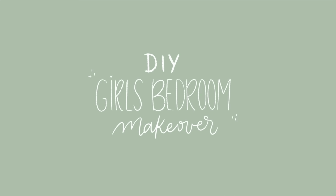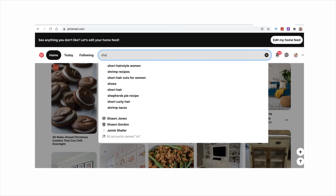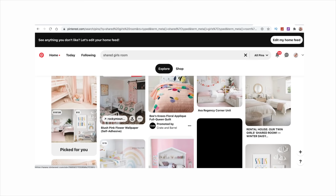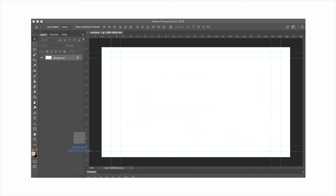Ever since I found out I was pregnant with another girl, I've had this dream in my head of our two little girls sharing a bedroom and what that would look like. We recently took the leap of transitioning our youngest into a big girl bed, so today we get to take that idea in my head and make it happen.